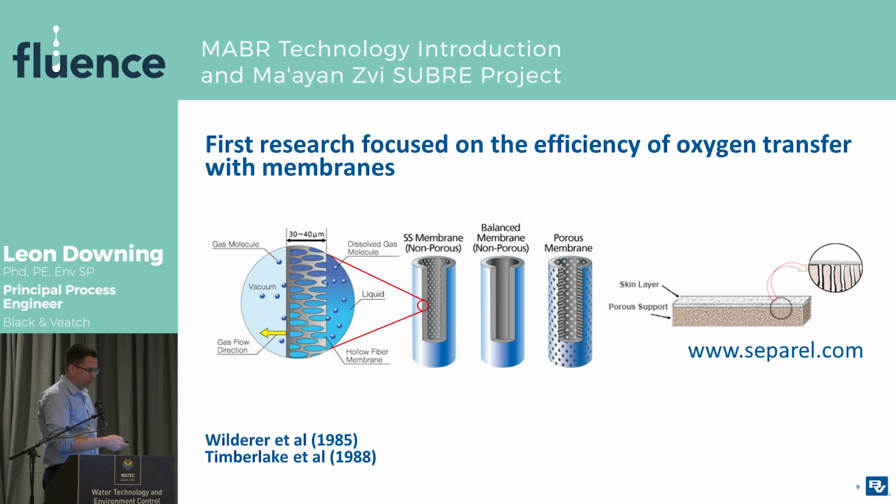All right, so these were membrane scientists, physical chemical engineers, saying, well, if we have these microporous structures and we pressurize air on the inside, that gas can diffuse into the liquid and deliver oxygen in a very efficient way.